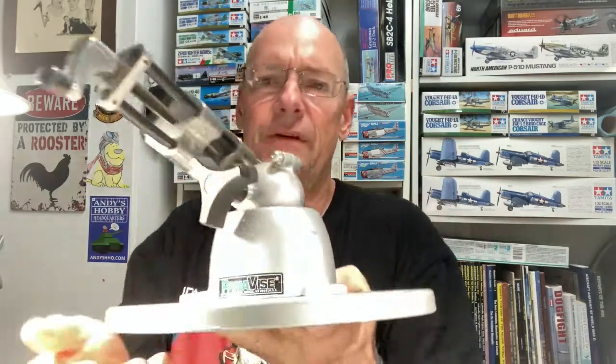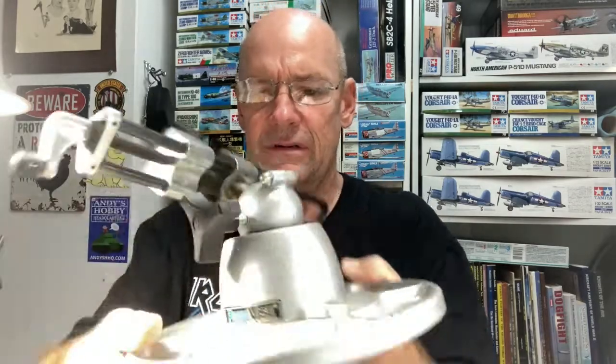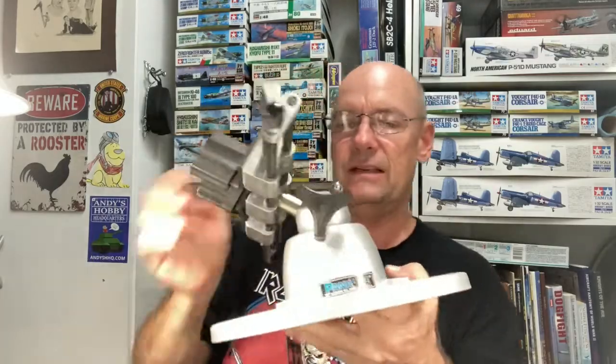Good old Terry, you forgot to tell us about the vise, like you said you were going to do. No, I didn't. Here's the vise right here. It's called a Pana Vise. You can see it right here, and I looked at all the typing on there, and it's made by a company called Pana Vise Products out of Reno, Nevada, if that helps you any. And I really like this thing a lot.